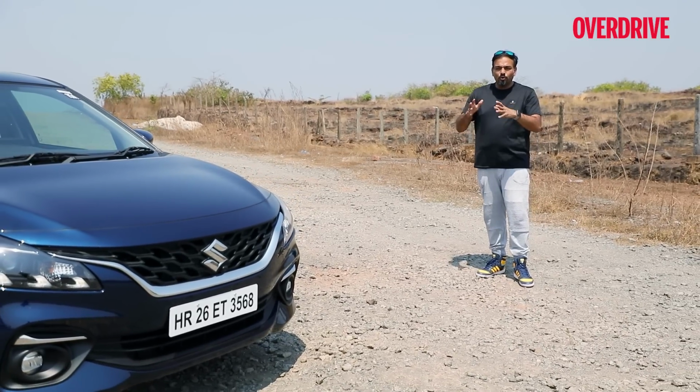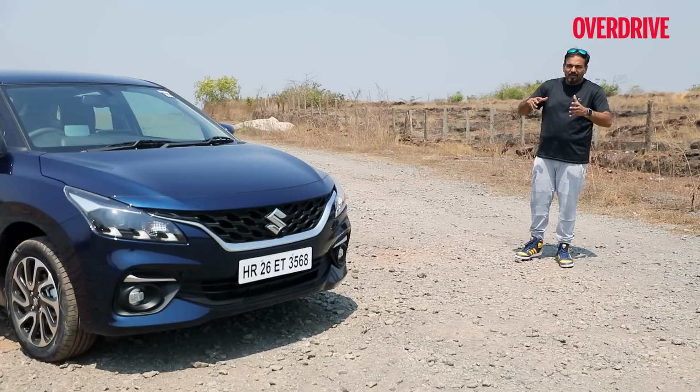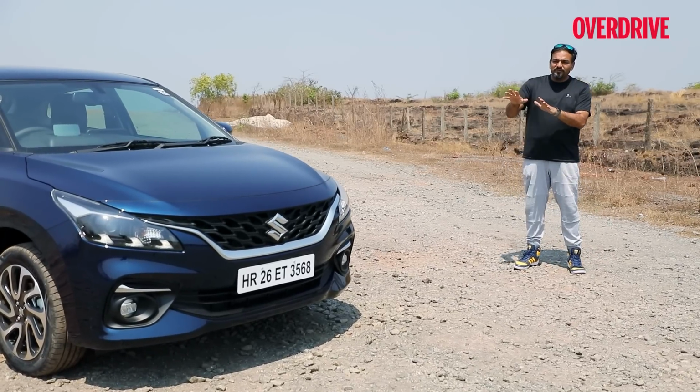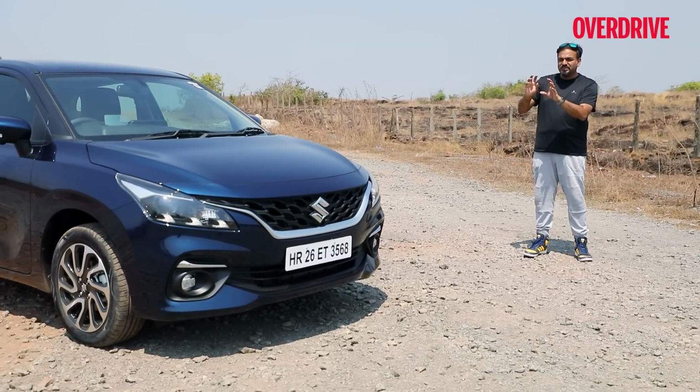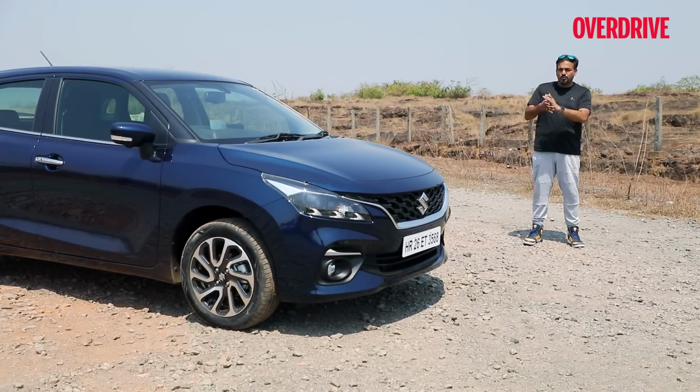But knowing Maruti, they don't like to have a unified design philosophy across all their models like some of the other car makers do. So I'm not sure if this is going to be a Nexa signature or if this is going to be a Maruti signature that we'll see on other cars as well. But I think here it looks quite handsome.